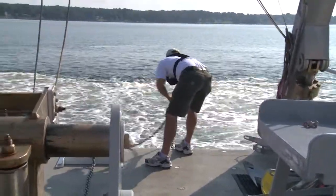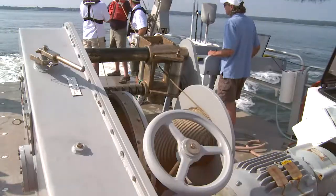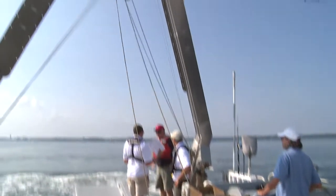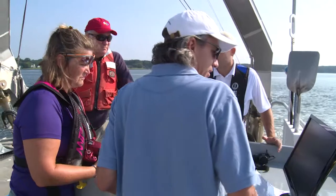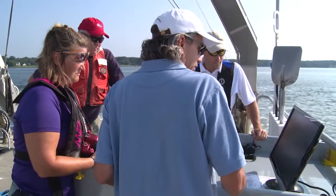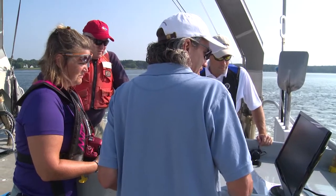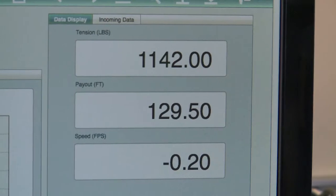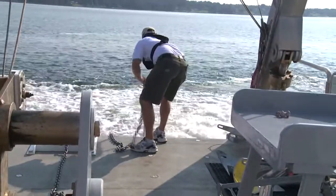A set length of wire rode is paid out. Then the winch system pulls on the anchor for 10 minutes while the dynamic positioning system holds the boat in place. Monitors in 2 locations allow media members to see real-time graphs and data giving payout, tension load, and time of the test. This is day 1, first pull of the day.